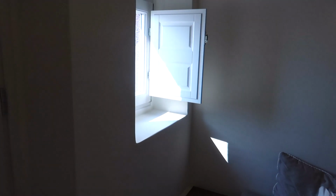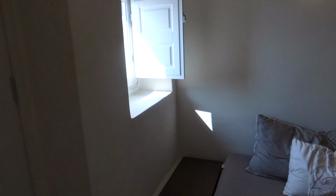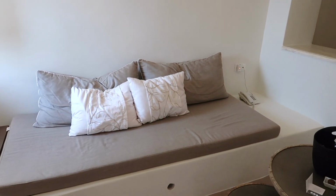I am actually starting this video at the front door of our hotel room. So without further ado, let's show you where we'll be staying for the next 3 nights. Okay, so this is the front door as you enter, and immediately to the left is a window, which I will show you guys the view in a little bit, followed by just kind of like a sitting area.